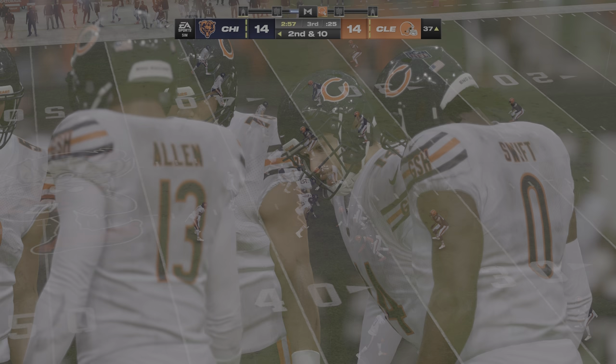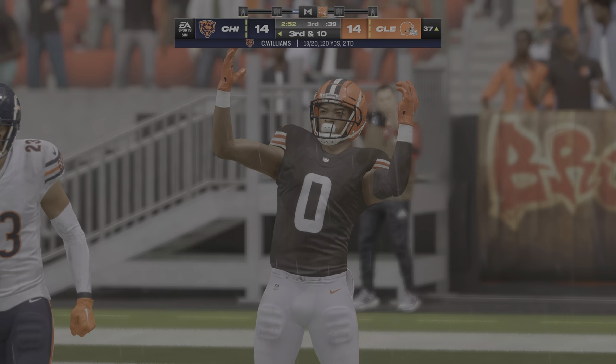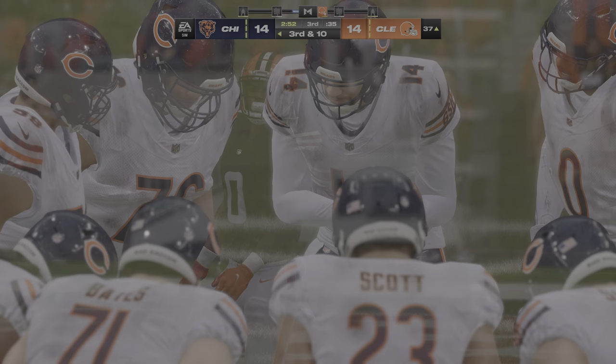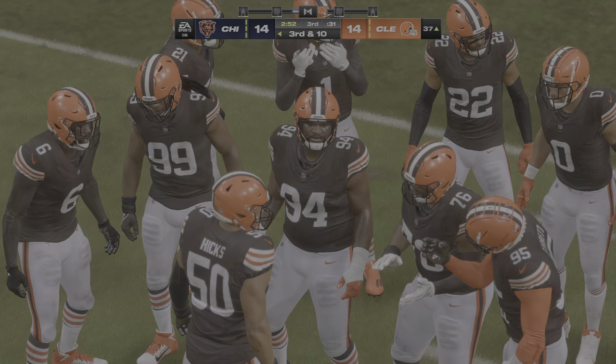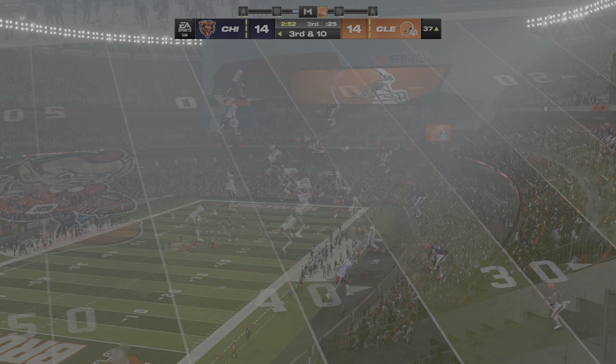This is second and 10. Out of the gun, they'll look to throw. And this is dropped. Oh, it's incomplete. He had a big gainer in his sights, but he could not reel it in. And this was a little bit of the knock on him coming out of college. Sometimes the concentration could wander a bit. This should have been a big play, but somehow he's not able to corral it.